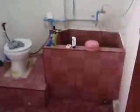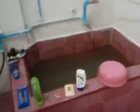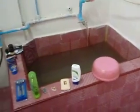In this room we have the bathroom, which is nice. And there's the pool in the floor. Let's see if I can. So, the flush, as you can see, you use that pink little thing to flush the toilet. So, yeah, that's fun.